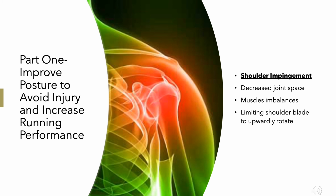Talking briefly about the muscle imbalances that take place before shoulder impingement actually happens. It usually takes place with the upper back muscles, such as the lower trapezius and the serratus anterior. Those muscles tend to be weaker when that happens because of, let's say, again using that example, sitting for extended periods of time, slouched at a desk. So that would play a role in causing shoulder impingement to happen.